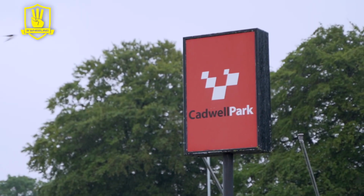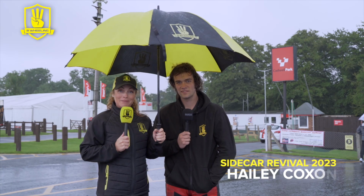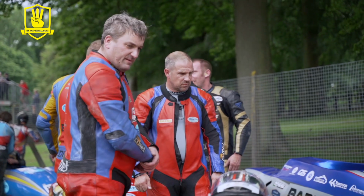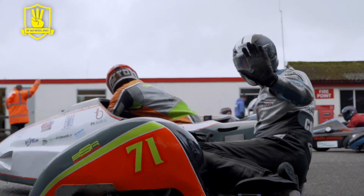Welcome to Cadwell Park for the International Sidecar Revival. I'm excited to be here. The weather isn't too great, however, so excited to see how big this paddock is and the mix of sidecars and outfits that we have here racing over the weekend. It's just incredible, isn't it?